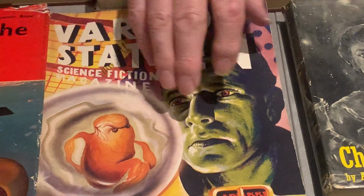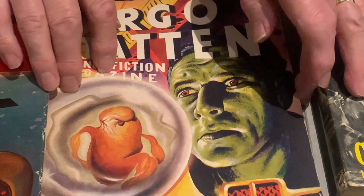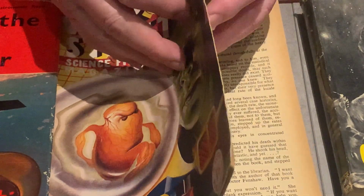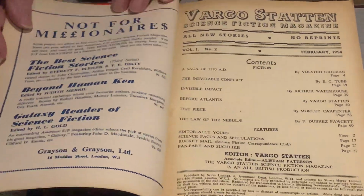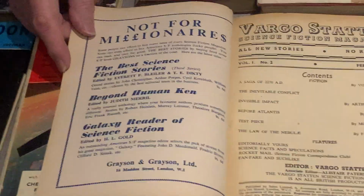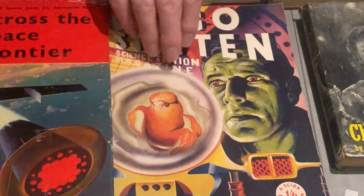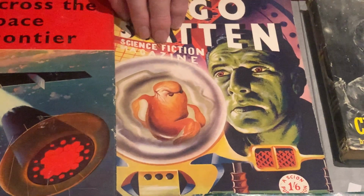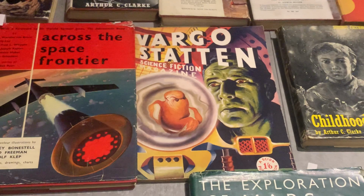In passing, we should note that Grayson and Grayson, who we featured in an earlier video, were doing quite a bit of advertising in the science fiction magazines. And here we see one of their many advertisements. Incidentally, the cover there, the rather garish cover, but quite attractive, was by John Richards.